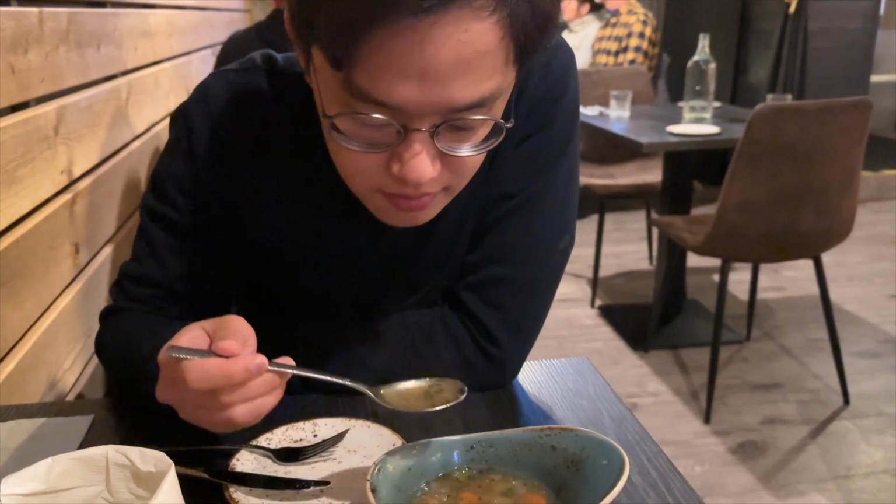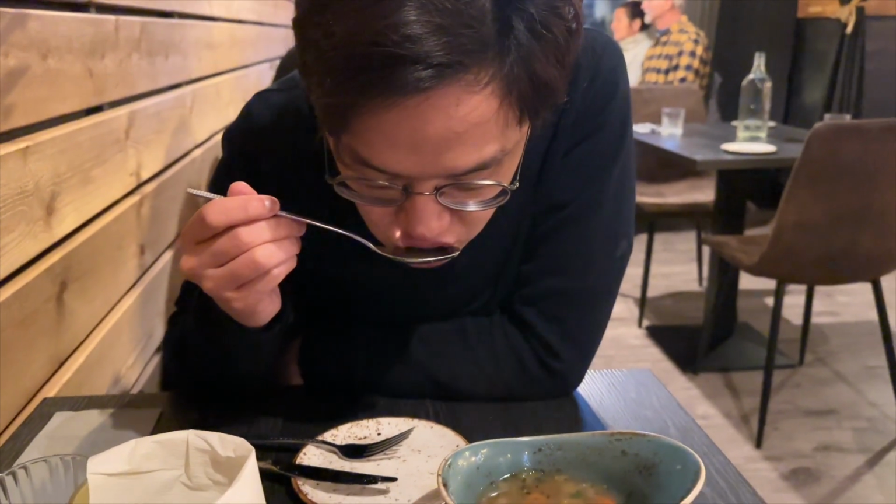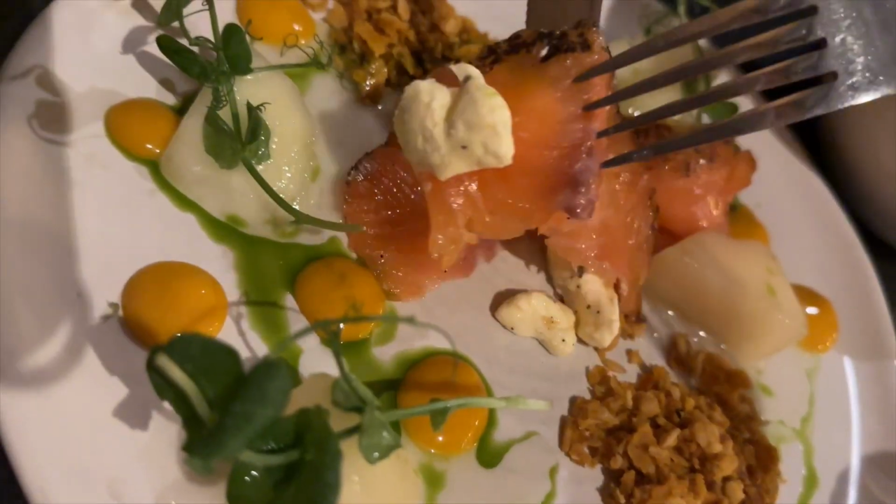Try it. Is it good? So I mean it's minestrone and gamey meat. But it's not very clean. Very herby. It's quite nice.